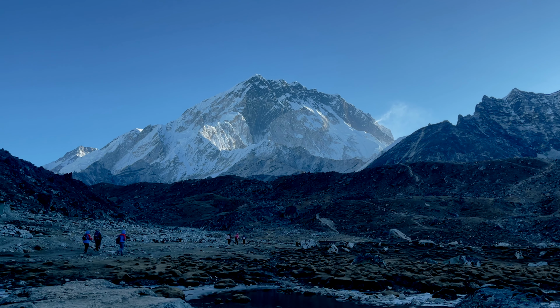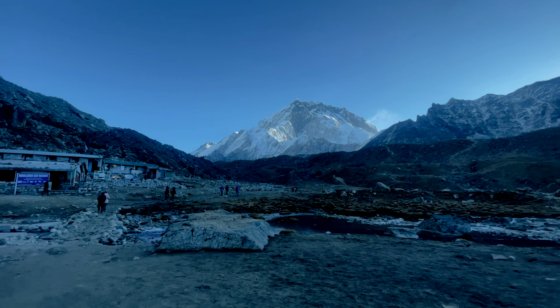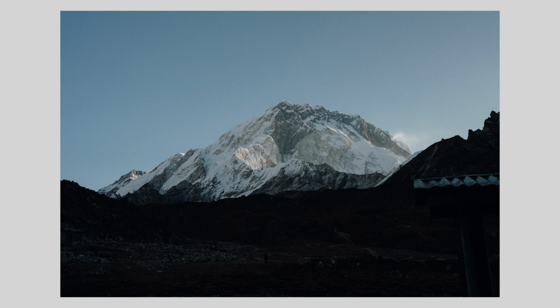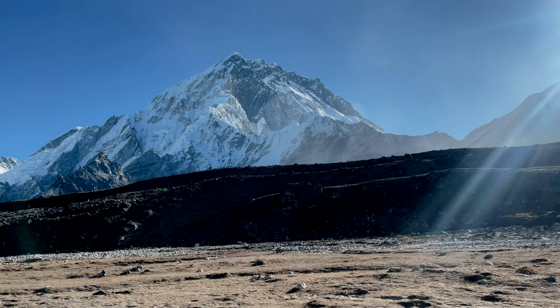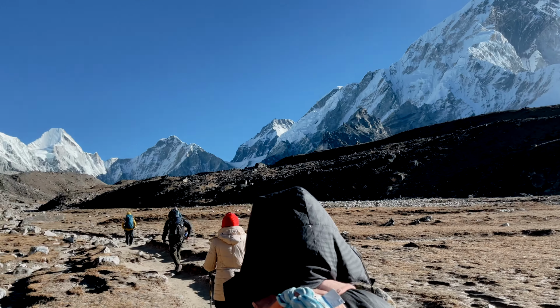Day 8. Now this is the fun day. This is Lukla to Gorakshep and Everest Base Camp Day. So you hike to the next town and you go to Everest Base Camp all in that same day. The light in the morning on this trip was awesome. The mountains were just lighting up with awesome glow, and just everything was looking cool behind the lens. But the higher and higher we got up, the less I took photos, much like the less I ate.